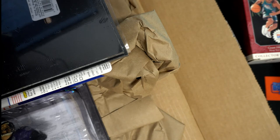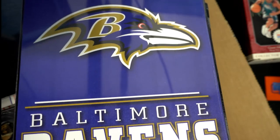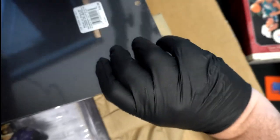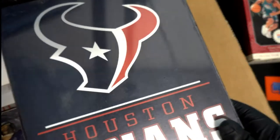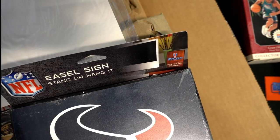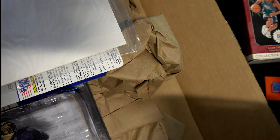What else is going to come out of here? What is this thing? This is heavy. Oh, it's wood, a wooden plate. It's very heavy. Wow, there's football. Wow, there's another one too. It's another plate, looks like something you would hang up on the wall. Okay, easel sign is what it is. Nice. So we have the Ravens and Texans.